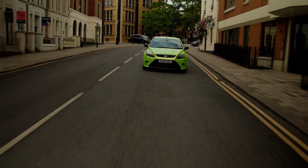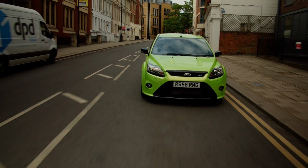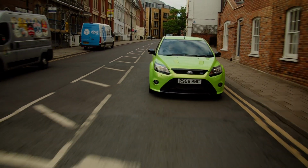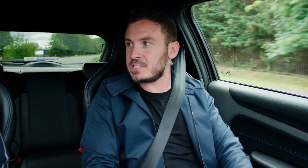It translates quite nicely with the power to weight ratio, and it does feel lively. It's not as light and prancy as an old 205, but it's got elements of that. You've still got your driver's aids, a fair bit of tech, air conditioning, cruise control. We've got modern luxuries. It's certainly not a stripped out car.